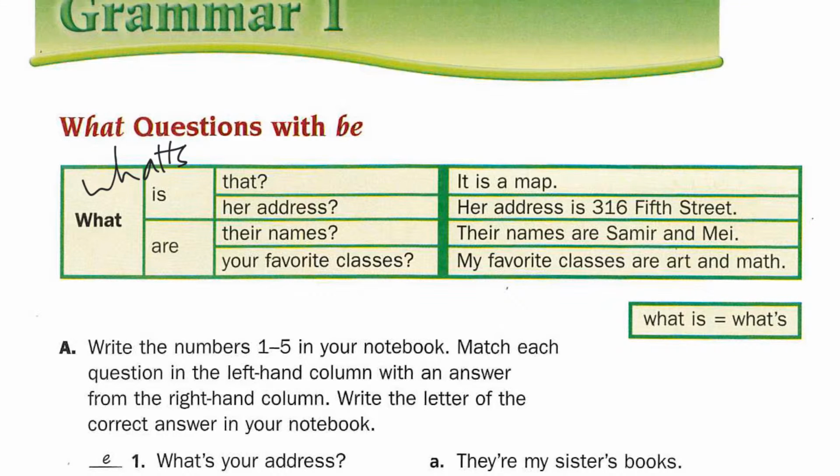So, what's that? It is a map. What's her address? Her address is 316 5th Street.